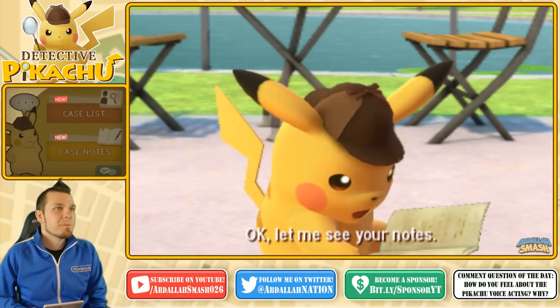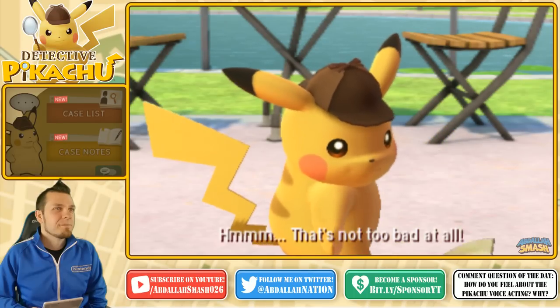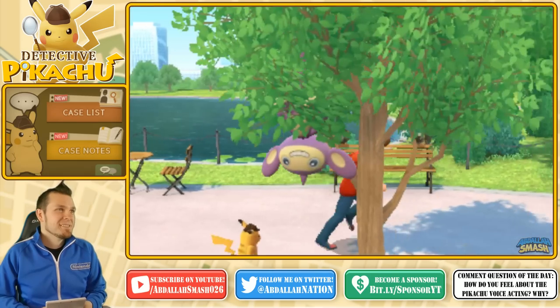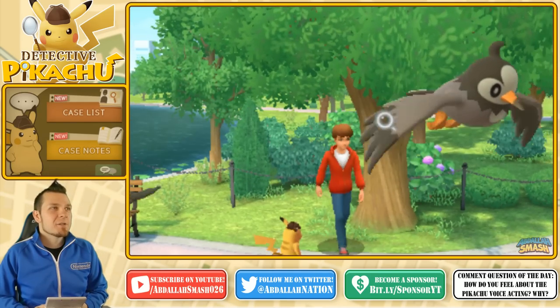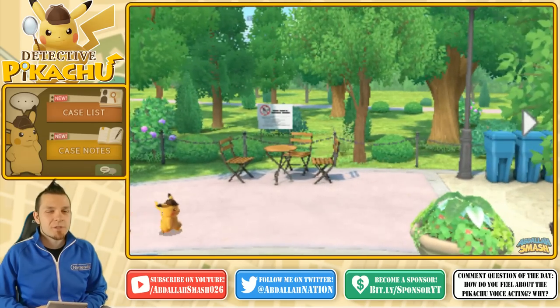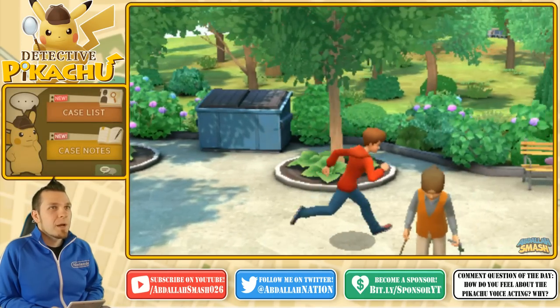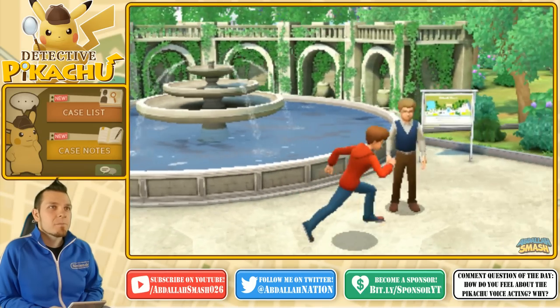Okay, let me see your notes. That's not too bad at all. Cute. So, we can go look in this tree, and this tree is where the Murkrow apparently is, but I still want to explore some more stuff, because we didn't even go to the cafe area yet. So, let's look around and see what we got. According to this, the Murkrow is apparently the owner of said feather. So, I don't know. Let's look.